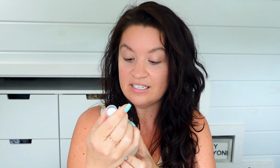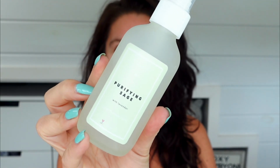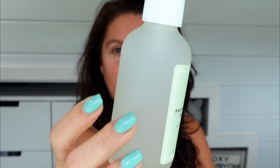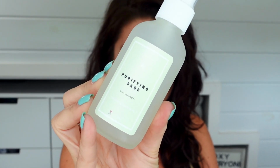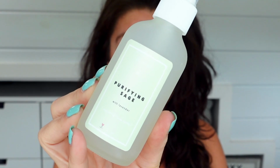And the last thing in here is, ooh, what is this? Purifying Sage with Lavender. This is a cleansing room spray. Oh, this may be the first time I've ever had a room spray in a box. Really nice glass packaging. It's frosted. Really, really pretty. This is the Lifestyle Co. Purifying Sage Mist for $49.